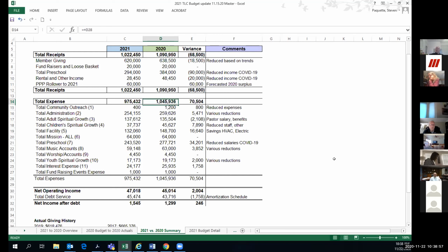Then on the expense side, we're forecasting for 2021 expenses of 975,432 versus 2020's budget of $1,045,000. So that's a 70,000 forecasted reduction in expenses.